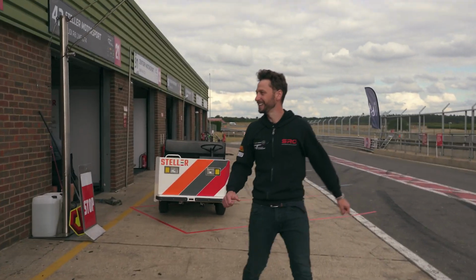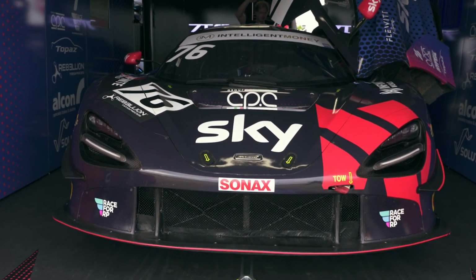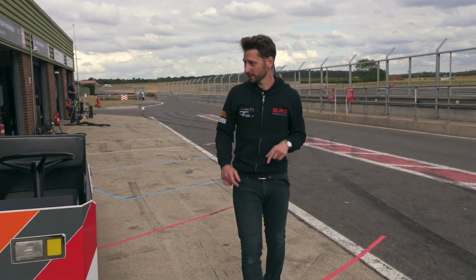On we go, hello Mia. As I alluded to, there is Mia Flewitt, and she shares with Ewan Hankey, of course. It is the 76 720S, loads of McLarens this season. They had their best ever British GT result last time out at Donington.